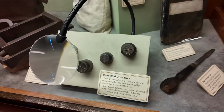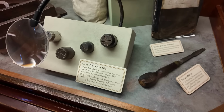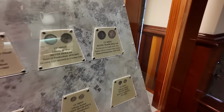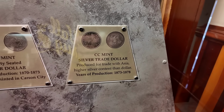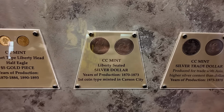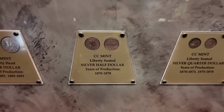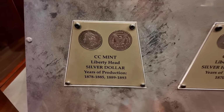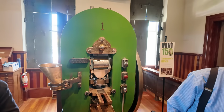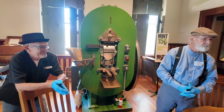These are canceled coin dies. Once they're done making the coin, they put a big X over it so it can't be printed anymore. And here are some of the coins that were pressed at this very mint: Liberty seated silver dollar, $5 gold piece, Liberty head silver dollar. This right here is the actual machine used to press coins here in Carson City.